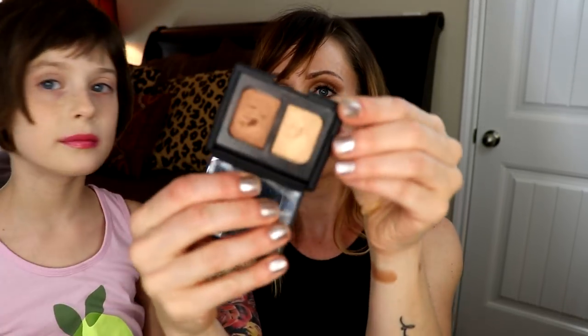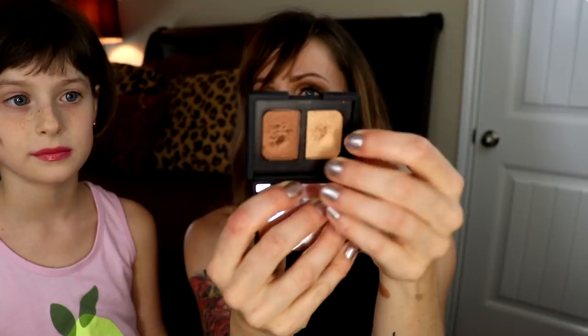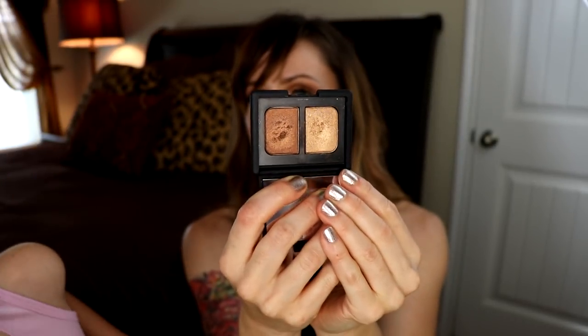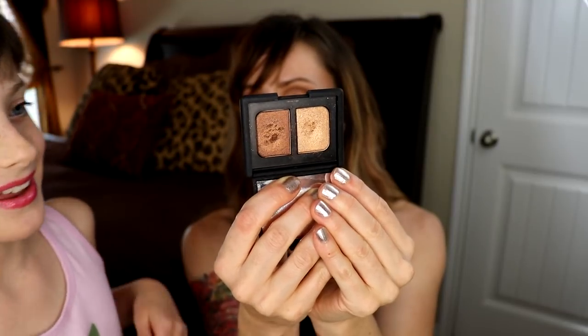You want to show it to them? It's a nice golden gold, a deeper, more amber, you know, like a MAC Amber Lights kind of gold. And then this copper color is stunning. You want to give them a swatch? Stick your cute little fingers in there. I don't know what side.